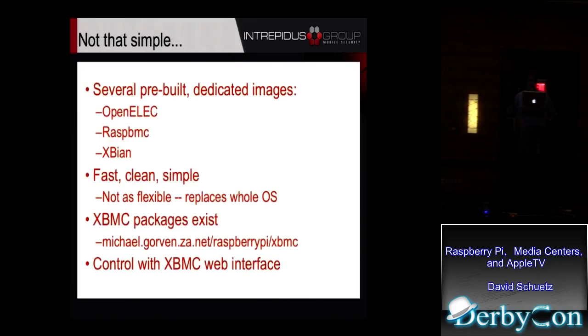Turns out putting Xbox Media Center on the Raspberry Pi isn't as easy as I would hope. There's a lot of pre-built images out there that are dedicated. They're geared towards being an Xbox Media Server. It turns your Raspberry Pi into one, and they basically replace the whole OS. There are some packages out there, and here's a link to one of them, that are meant to just load on the regular Raspberry Pi OS. And they work, but it's a little bit slow. I think the Raspberry Pi might be a little bit underpowered.